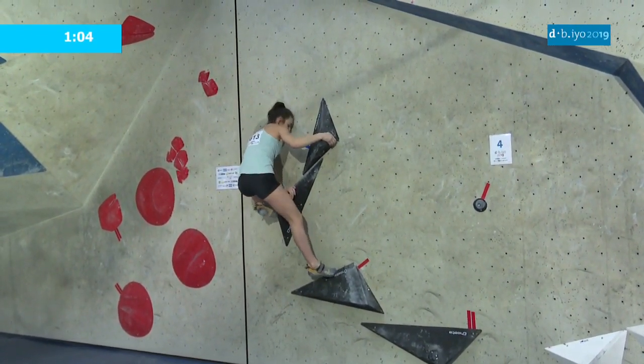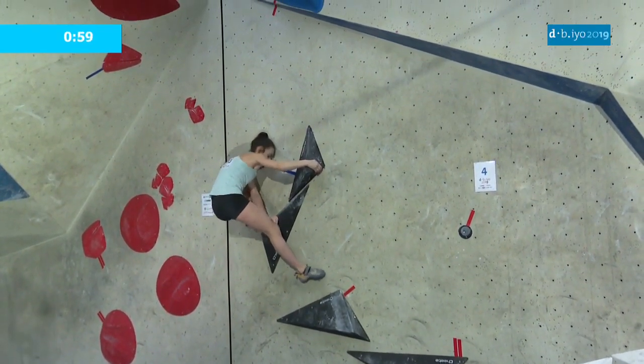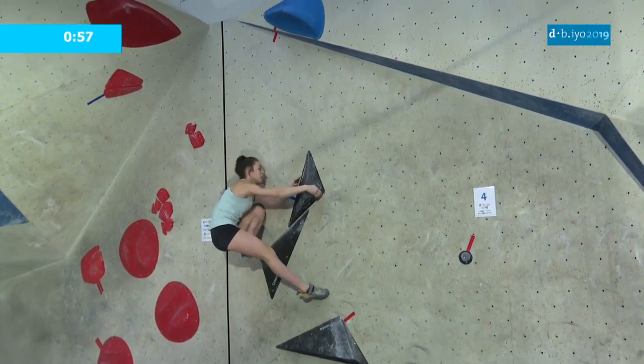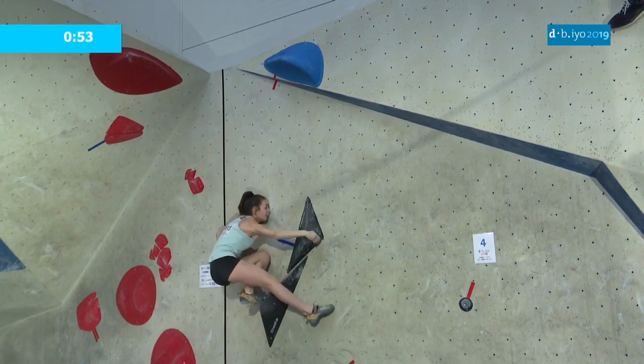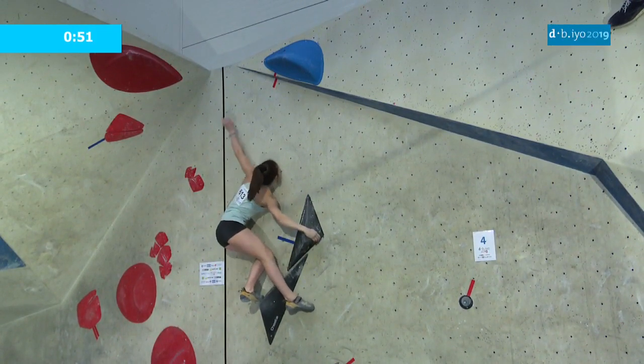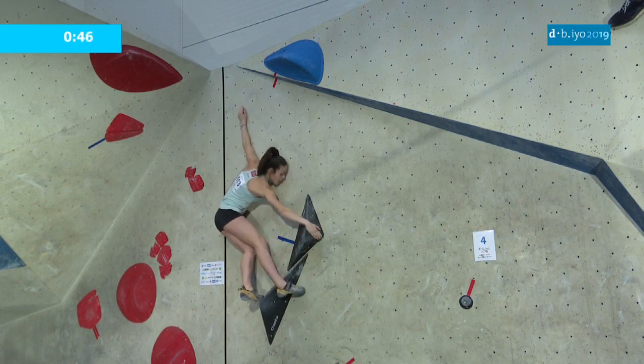Meanwhile, we can see Erin McNeice or Ado Lemvik in boulder number 4. And this time she's really trying to get her left foot up. I think that's the way to go. Putting her left foot up seems to work better for her. She's already looking at how to get up, and she's already reaching with her left hand.